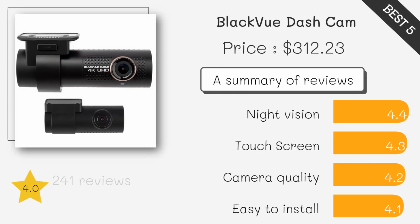This high-end dash cam features 4K front and 1080p rear recording, 4G connectivity for cloud services, and a supercapacitor for better durability. Its excellent video quality and remote access make it a premium choice.